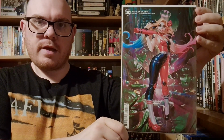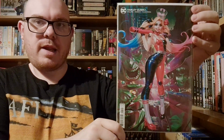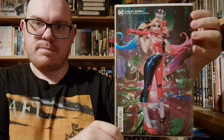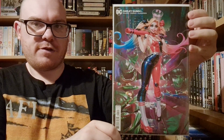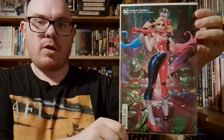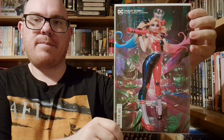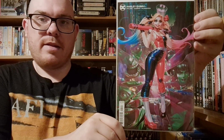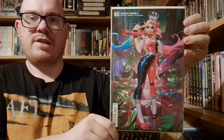The fourth spot this week goes to Harley Quinn Volume 4 number 1, and this is the variant cover by Derek Chu. Derek Chu does many fantastic covers, and he did the first 20 or so variant covers for this volume of Harley Quinn, and all of them are fantastic. I think number 8 is my favourite, but I haven't shown that here just now, because I did show that recently in another challenge.